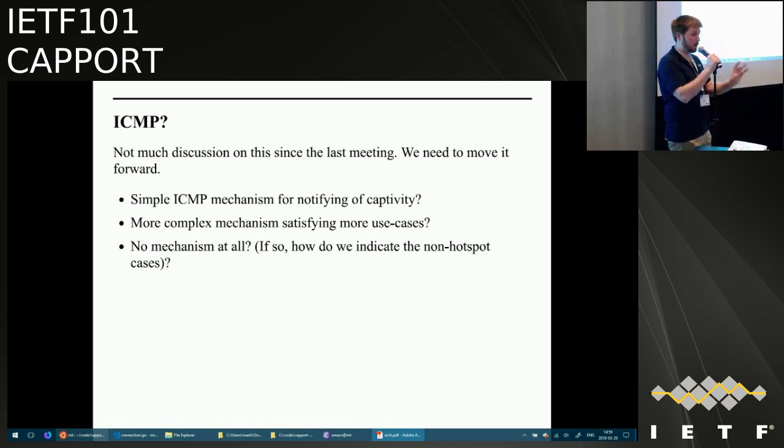Okay, so maybe the first question we should ask is, does Captive Portal require a signaling protocol? The next: at what layer does a signaling protocol exist? And maybe we didn't spend enough time thinking about it abstractly like that.